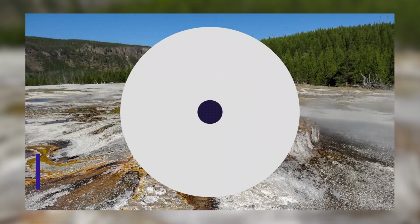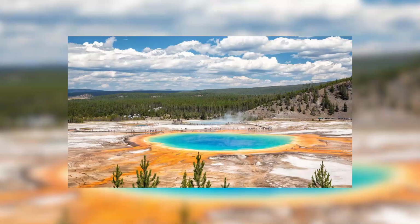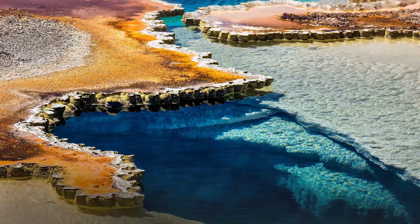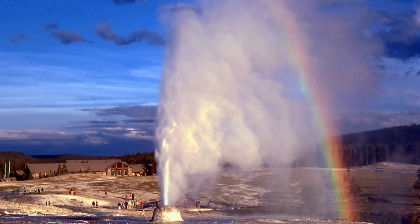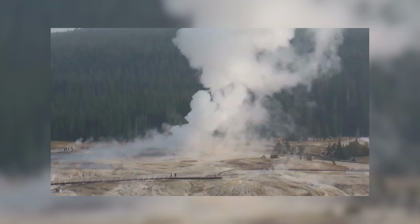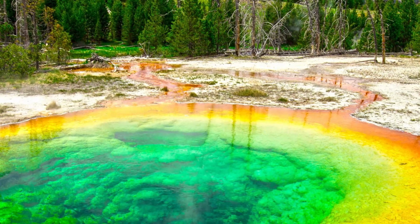Number 2, Upper Geyser Basin. Upper Geyser Basin is known for having the highest concentration of geysers on Earth. This area allows visitors to pass by various geysers such as Castle Geyser, Beehive Geyser, and Giantess Geyser. The pride of this basin is Morning Glory Pool, which shimmers in the colors of the rainbow.